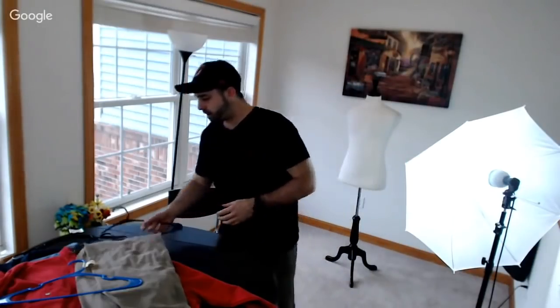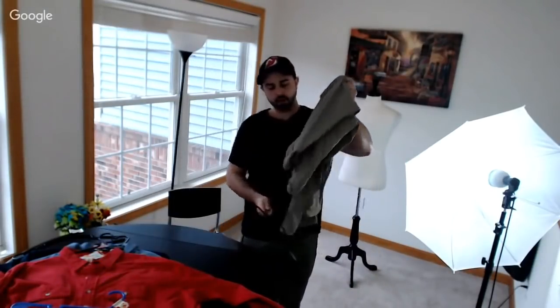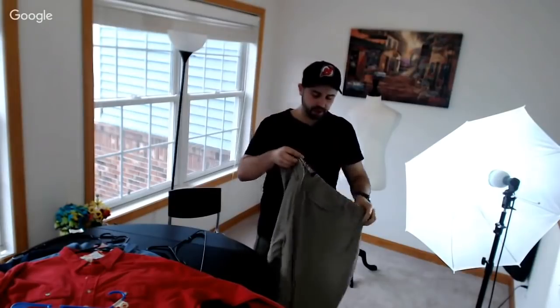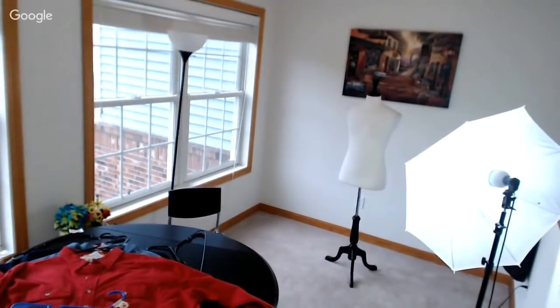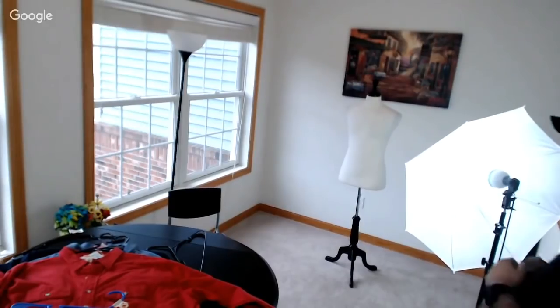Right now I've got a pair of ex officio outdoor pants. In terms of how to take pictures of pants, there's a few different options. I got to cut off something really quick. Let me grab a knife. There's a tag on this pair of pants. All right.